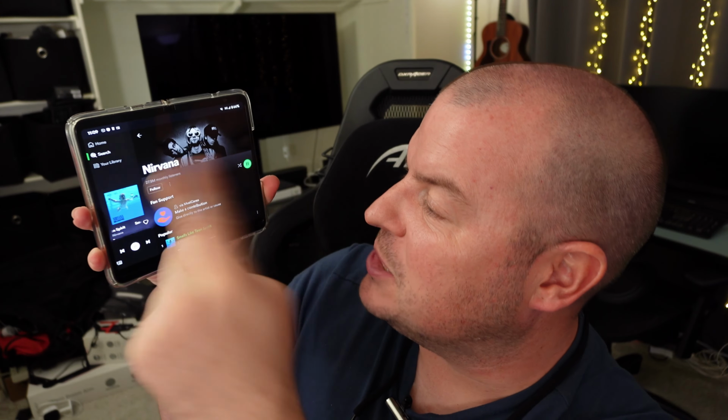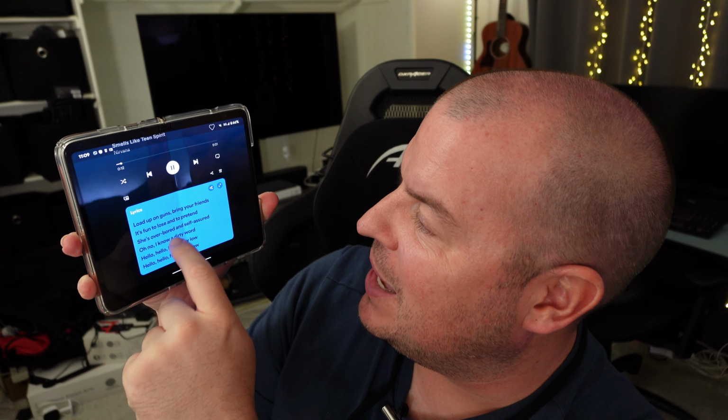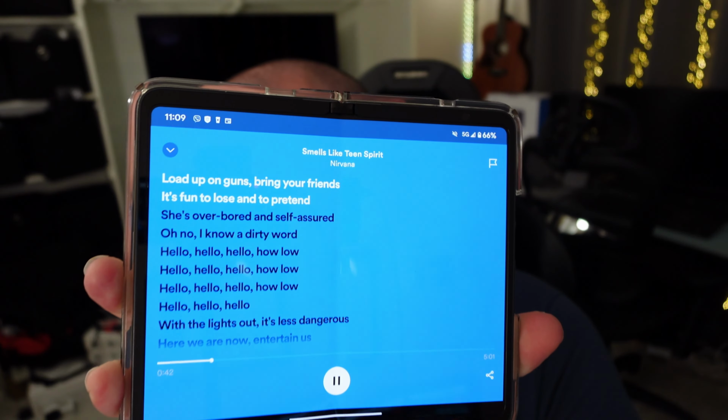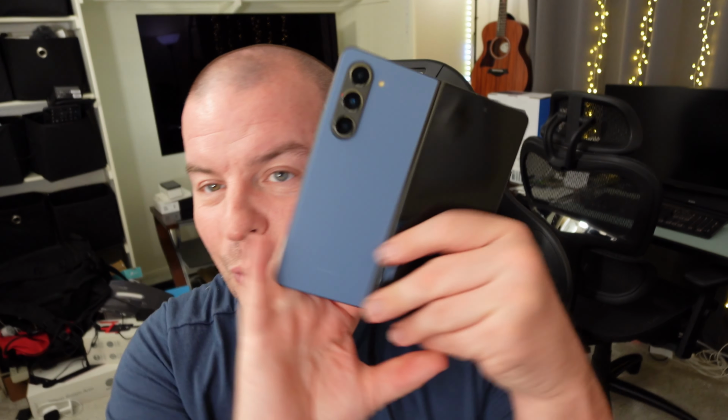And then I'll open up Spotify. Here's the Pixel Fold. I got Spotify open. I'm gonna tap the song, and then swipe up, and I have my lyrics all the way. I can expand it so it shows up on the full screen. It's just a great reason to get a folding phone. I never really thought of it like that. And it's a really, really nice reason to get one of these types of phones.